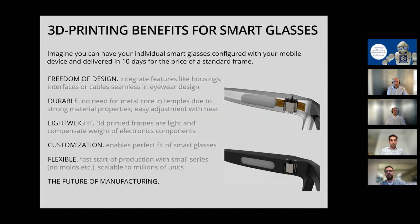What we see as the 3D printing benefits for smart glasses: first, imagine you can have individual smart glasses configured with your mobile phone with a virtual try-on, developed in 10 days and customized for the price of a standard frame. And the biggest benefit we see is the freedom of design. That means we can integrate features like housing, interfaces, cables, everything really easily with our technology. We have a really durable material, so we don't need any metal core in the temples, and a really strong material also for the heat of the electronic components. We don't have a problem with it.